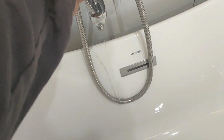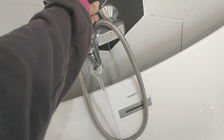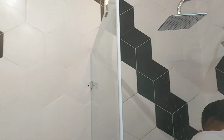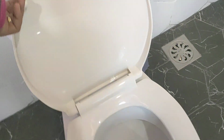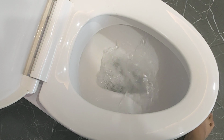Yeah, there's a water. Yeah, water. And I have a shower. Wow, that's very nice. Yeah. It's a big shower room, CR. It's a toilet bowl. See? See? It's nice.